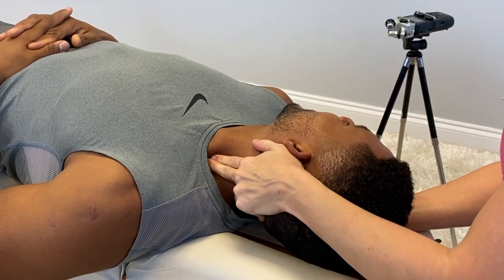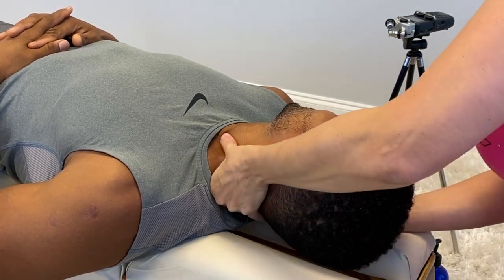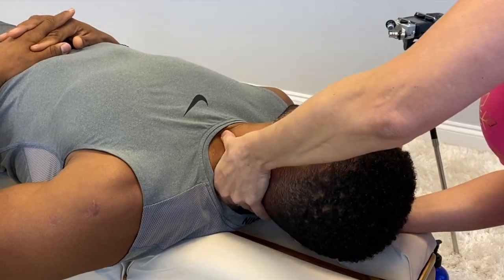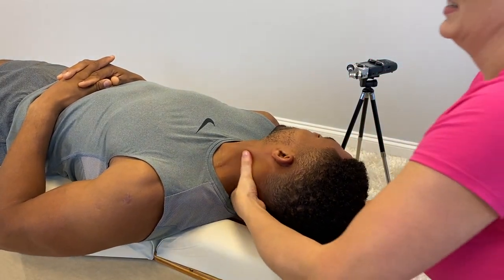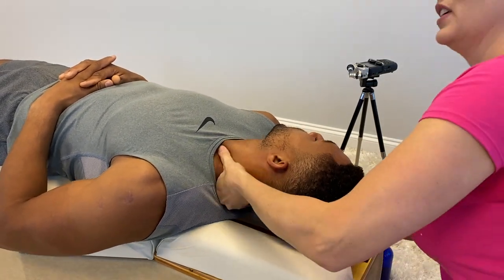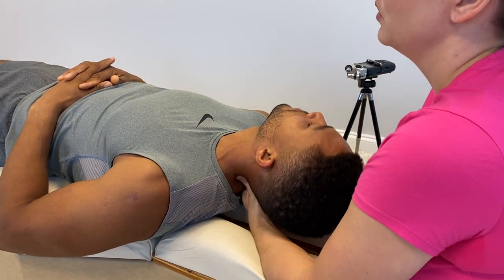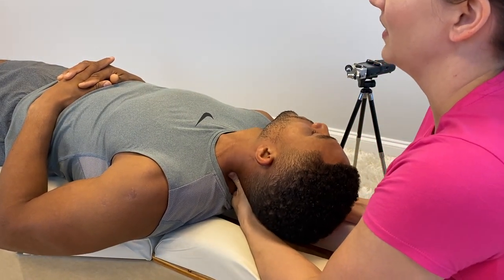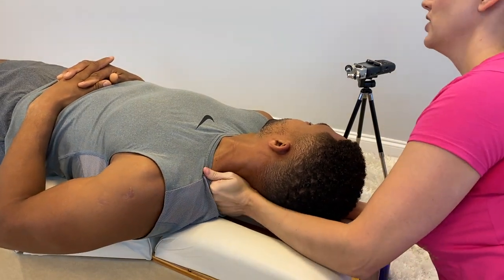Is that where you feel it? I feel that too. Or is it more this muscle? It's more towards the back. Well, this is where your brachial plexus exits. You just need work. I don't feel anything structurally wrong here. Look, that has nice range of motion. No crepitus, nothing grinding. This is all compensation.